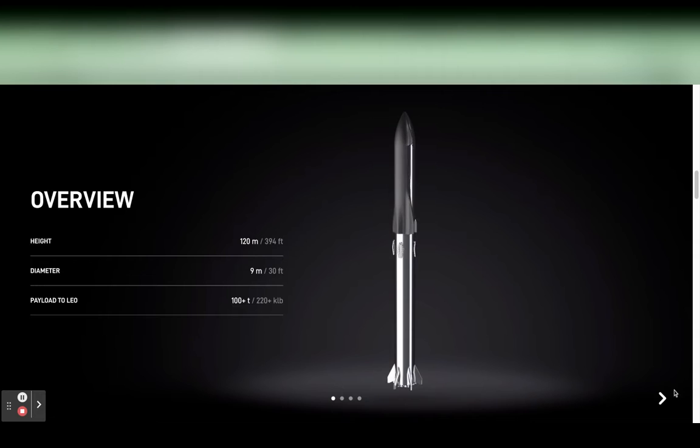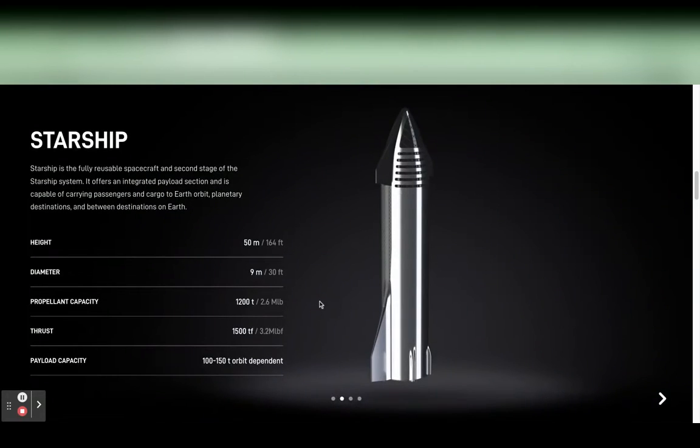So now I'm going to show you the parts. First, you have the Starship, which is the main part. Starship is a fully reusable spacecraft and second stage of the Starship system. It offers an integrated payload section and is capable of carrying passengers and cargo to Earth orbit, planetary destinations, and between destinations on Earth. Height is 50 meters, diameter 9 meters, propellant capacity is 1,200 T, thrust is 1,500 TF, and payload capacity is 100 to 150 T, orbit dependent.